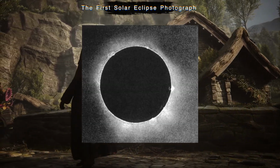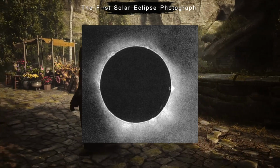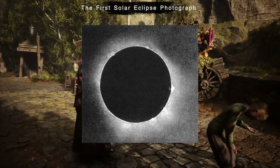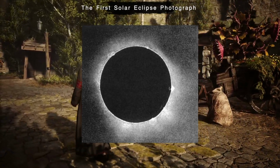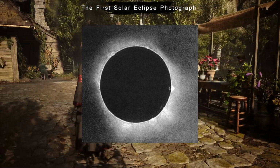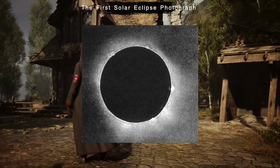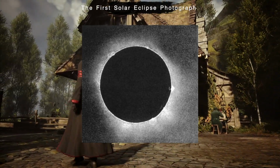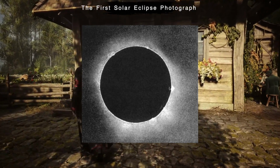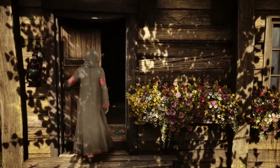The first photograph of a solar eclipse, taken in 1851. We all know what a solar eclipse is, when the moon passes in front of the sun, casting a shadow on Earth. Today, it's a spectacle we might experience a few times in our lives, often with special glasses to view it safely. But in 1851, capturing an eclipse on camera was a monumental task. The equipment was primitive, and getting the timing just right was a major challenge. Yet, despite the odds, they succeeded, marking the moment when this celestial event was captured for the first time.